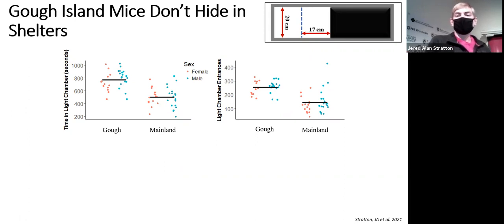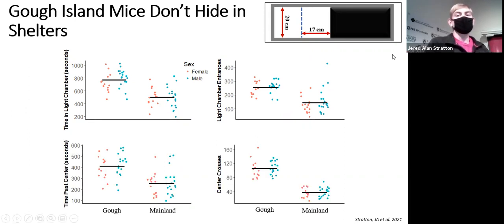So this general pattern still holds when you draw a new threshold at the halfway point for this light chamber. So Goff mice are still willing to go farther towards the edge of this light chamber at an increased distance from the shelter. So they're using the whole range of the arena.